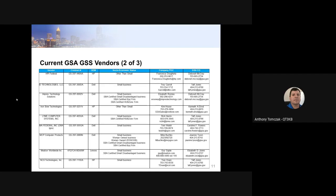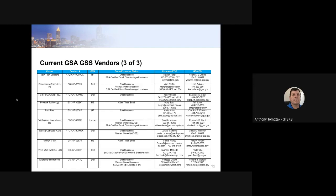Again, this is slide 2 of 3 of the GSS vendors. Again, there's a fairly large pool. It's just under 30, and you can see we have different OEMs listed here. We have Dell, HP, and Lenovo, and then the last slide.